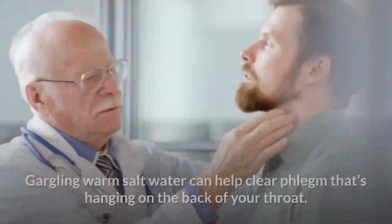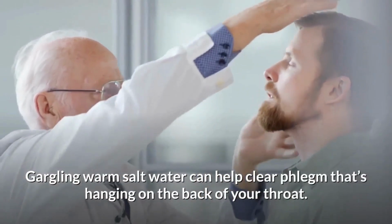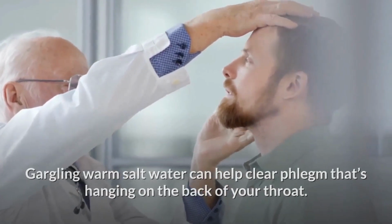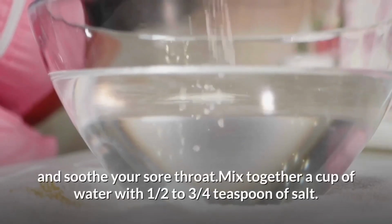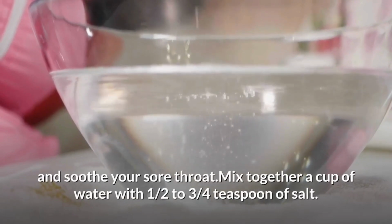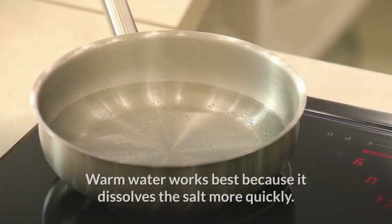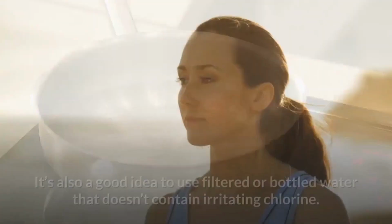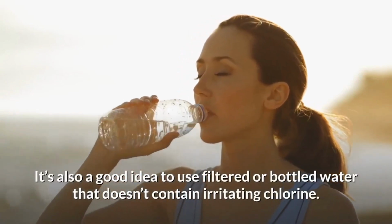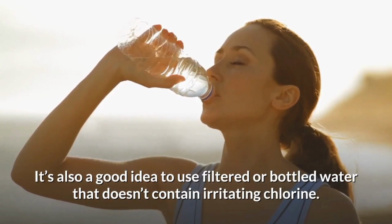Gargle salt water. Gargling warm salt water can help clear phlegm that's hanging on the back of your throat. It may even kill germs and soothe your sore throat. Mix together a cup of water with 1/2 to 3/4 teaspoons of salt. Warm water works best because it dissolves the salt more quickly. It's also a good idea to use filtered or bottled water that doesn't contain irritating chlorine.